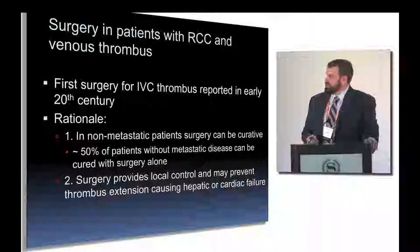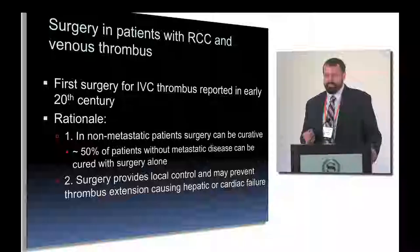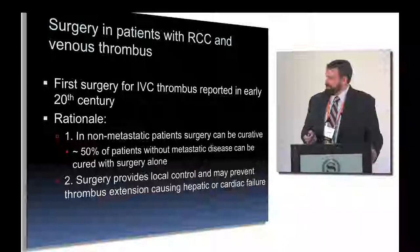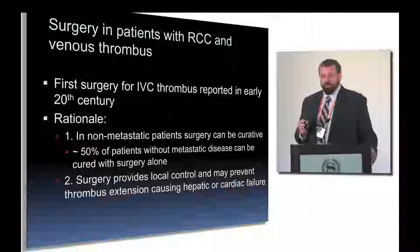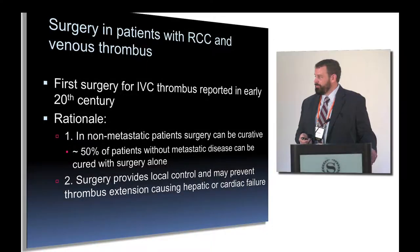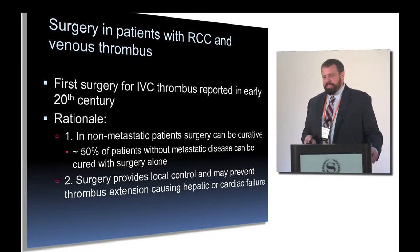So when we look at surgery for patients that had venous thrombus, some of these were done in the early 20th century. It's really impressive to think that anesthesia was really at its infancy at that time, and they were doing these surgeries in some cases successfully. The rationale at that time was that in non-metastatic patients, if you could remove all of the tumor, about half of those patients would be cured with surgery alone. And then surgery also provided a palliative benefit and local control to prevent the thrombus from extending up higher. These are still true today.